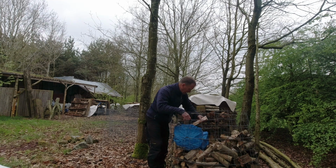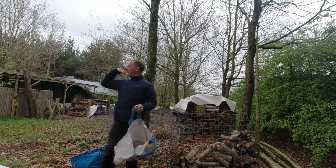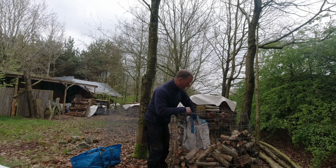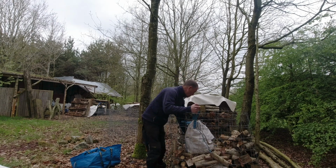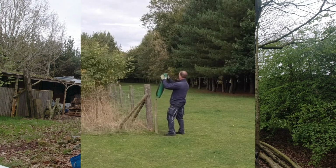And then shortly, I'm going to have a quick look at the fences. There's some fences over in that direction, but I have noticed that some of the posts have rotted off. So we'll show the fence line some love for an hour, go and get the post rammer out. Try not to smash my head in.